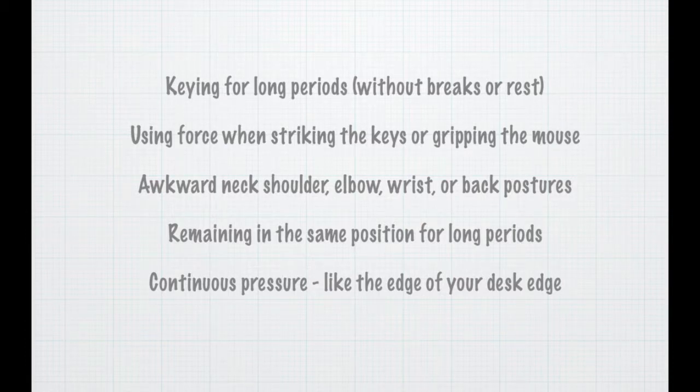Okay. Secondly, using force when striking the keys or gripping the mouse, because that tension can cause an issue with your musculoskeletal system. Oh, I almost sound like I know what I'm talking about there.